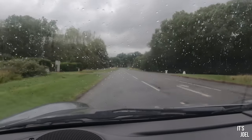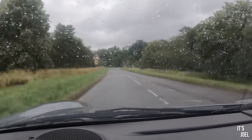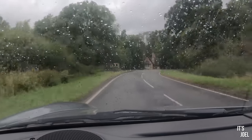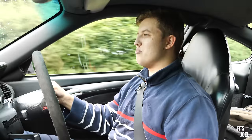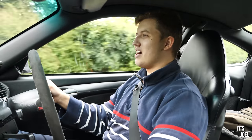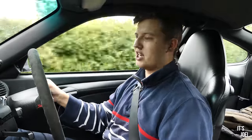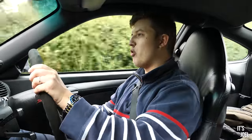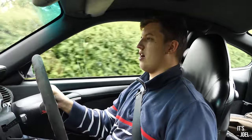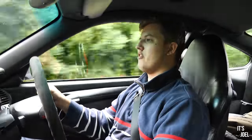So we can talk about the handling. It's, as you expect, very communicative, very Porsche-like. It's always the same with any model that I've driven. Even my Cayenne has pretty communicative steering given the sheer size of it. This 996, I would say, is slightly less responsive than certainly the 997. There's a bit more input required to turn at the same angle as that car. It's not quite as direct, but still very good in feel.